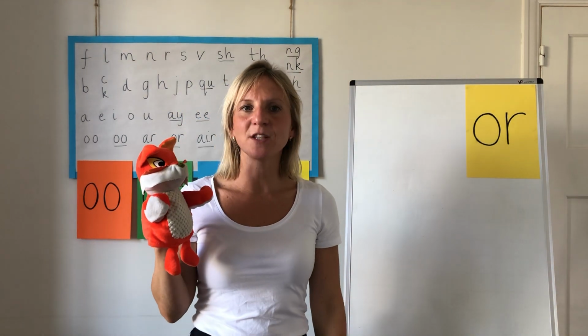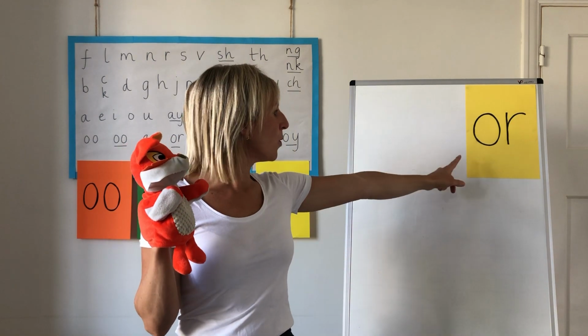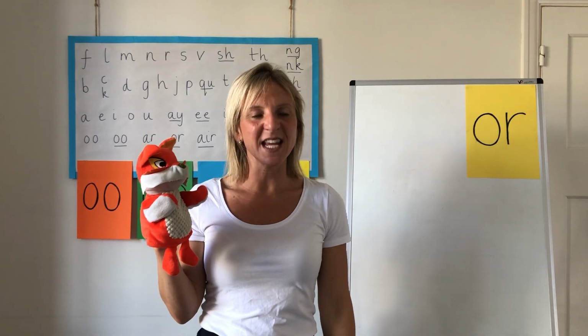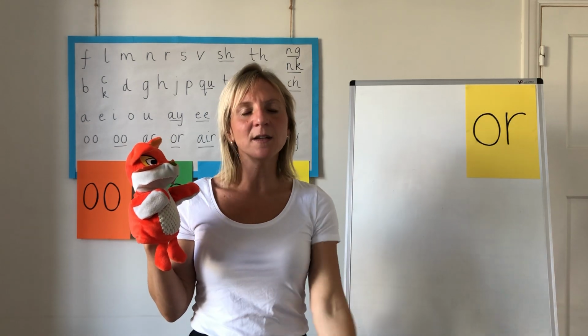Oh, Super Fox said he's noticed a pattern. Yesterday, the R sound had an A and a R, and today the OR sound has an O and a R. They're very similar, you're right. If you noticed that pattern at home, thumbs up. That's fantastic for noticing the pattern.